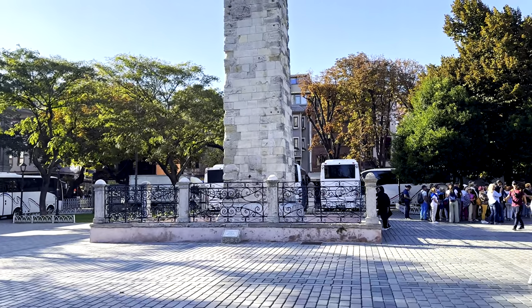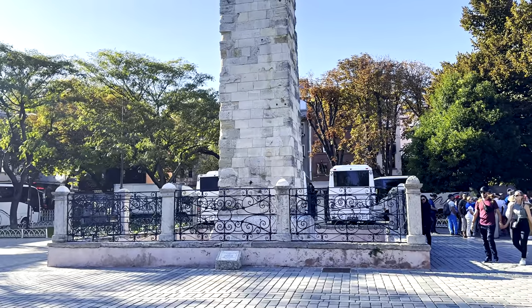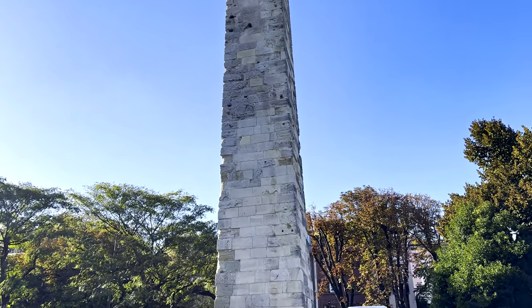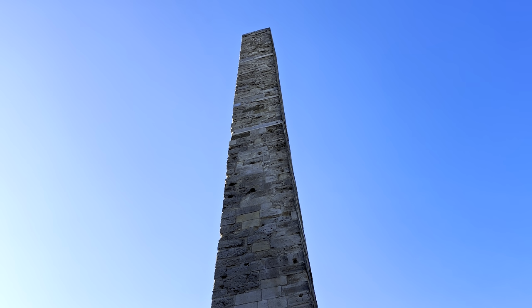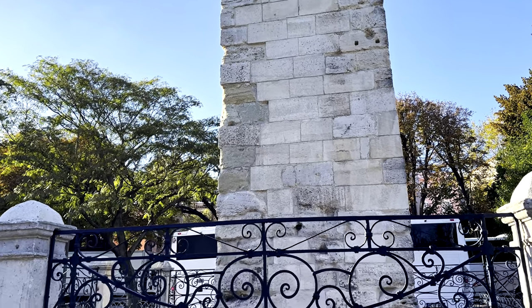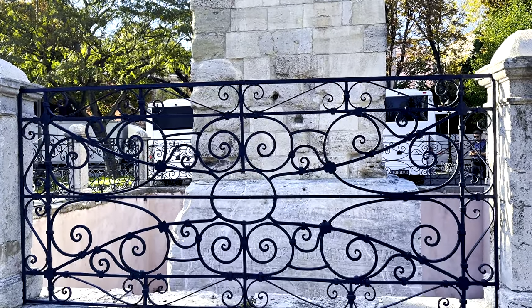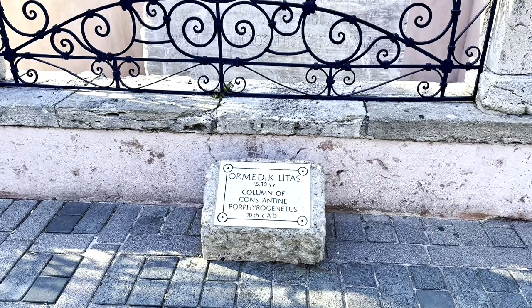The Walled Obelisk is located in Sultanahmet Square. It is a 32-meter, 105-foot, tall Roman monument in the shape of an obelisk. The obelisk was most likely built during the reign of Theodosius, 379 to 395 AD, and it was originally decorated with bronze plates that depicted scenes of the emperor's victories.